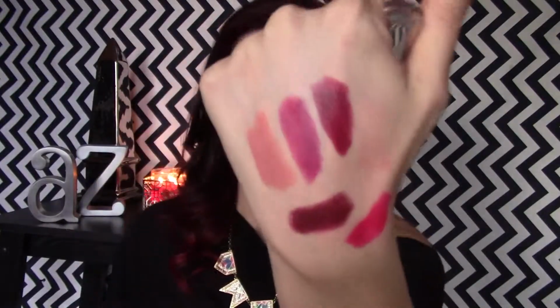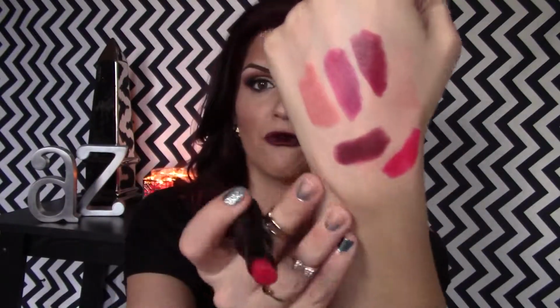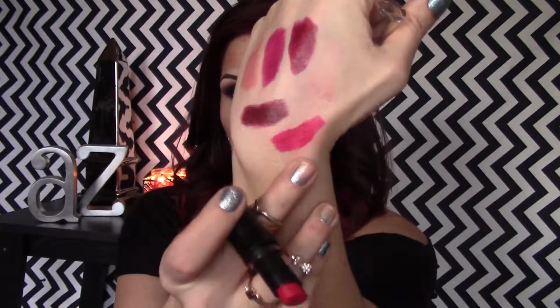This one is called Cherry Picking. It looks like that. This has been one of my favorite reds recently. Just this really true red. Right there. Love it so much. And there's a bunch more that I have too, but those two colors are just great, especially for this season.